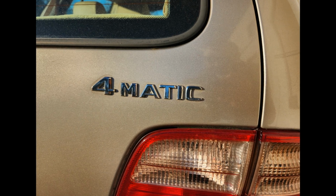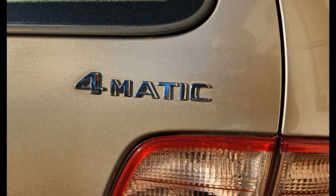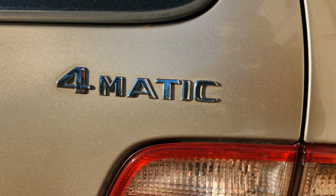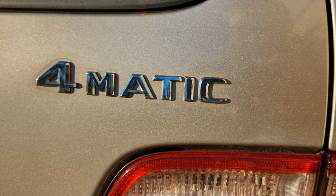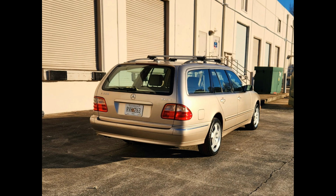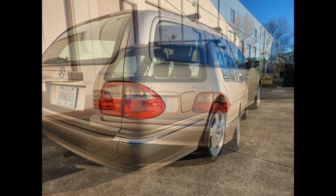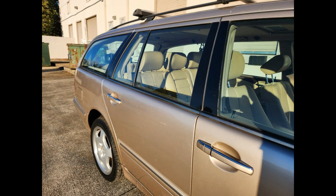It's also worth pointing out that this E320 wagon is equipped with 4MATIC, which is Mercedes' brand name for their all-wheel drive system. The wagon was also available in rear-wheel drive without 4MATIC, but many that were delivered to buyers in snowy climates opted for the all-wheel drive version. The only exterior cue that this is the all-wheel drive version is the 4MATIC logo on the rear hatch. It also has a 5-speed automatic transmission, which was kind of a big deal at the time when most cars had a 4-speed automatic. This helped improve both acceleration and performance. Many cars today commonly have 7, 8, even 10-speed transmissions.